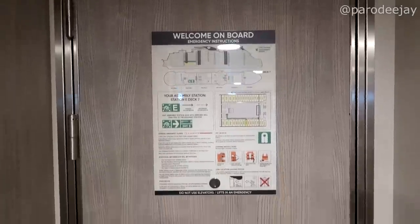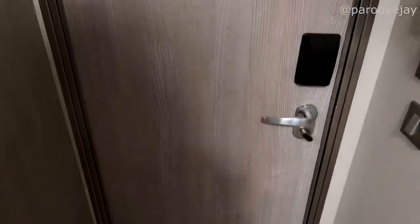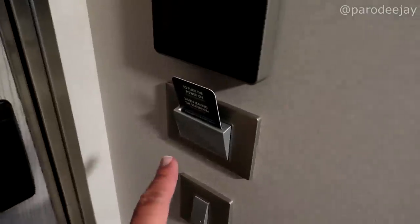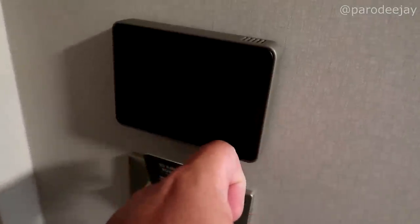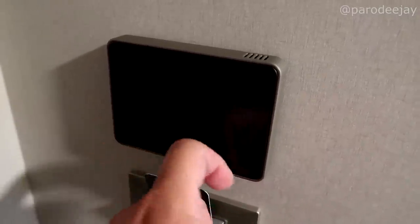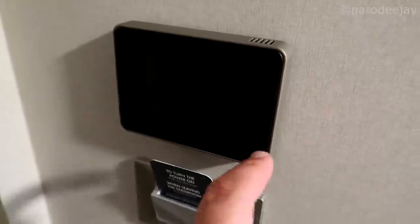Let's look at it. Let us begin at the door as we usually do. There's all of our safety instructions. Like I said, I pointed out the key thingamajig light switch here. Is this a little black panel that I can tap on like a moron? Apparently so. I don't know why I thought this might come on and do something.